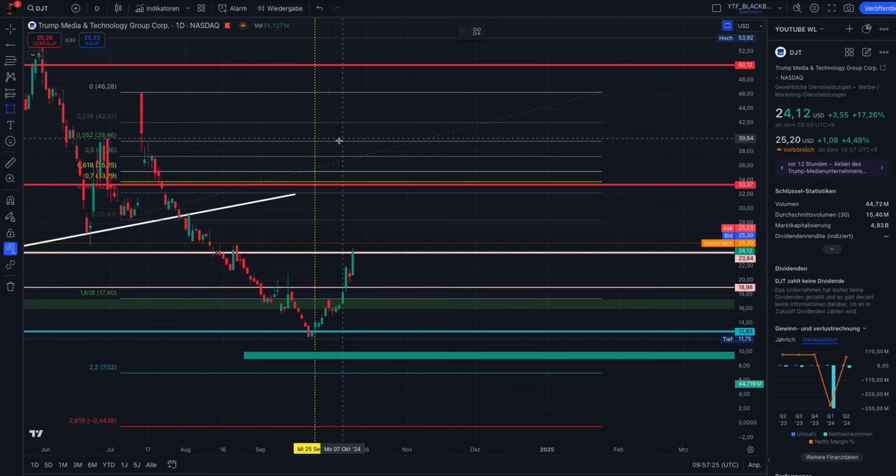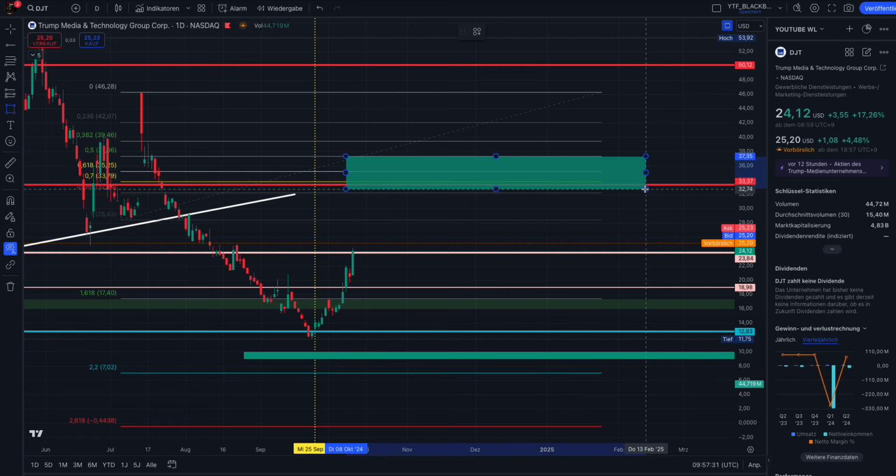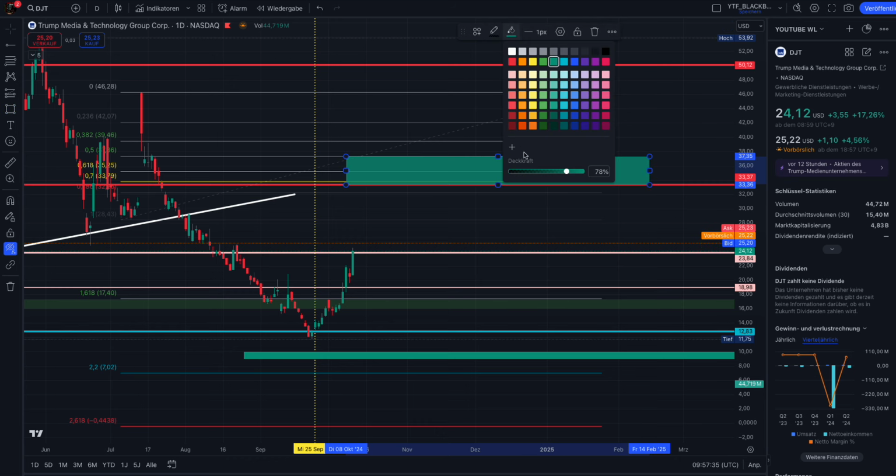So I will draw for you here a liquidity zone, because this is, in my opinion, the landing zone here before we see a correction incoming for DJT. Let's mark that here in red color.